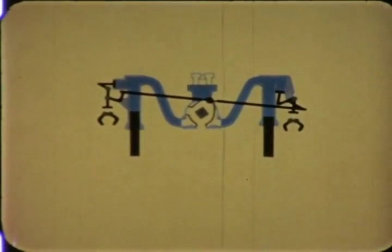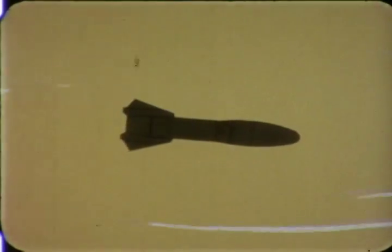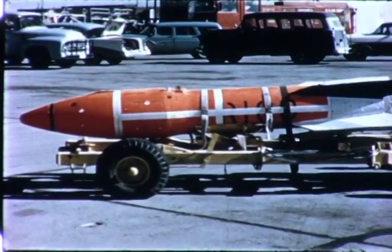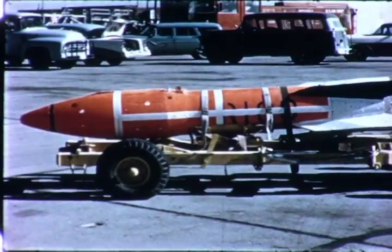Relation of forward and aft piston diameters determines the amount of pitch the rocket will assume after ejection. Rocket ignition occurs at a point well below the aircraft, eliminating the problems of heat, blast, smoke, and rocket debris effects on the launching aircraft. With inert drops completed, live firing tests were begun.